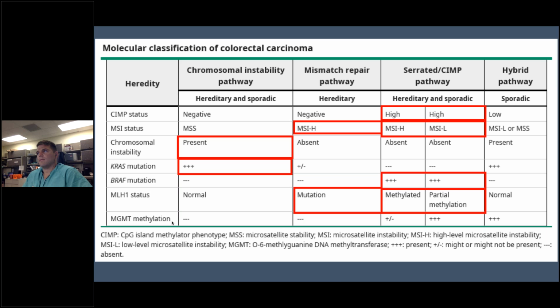There is an ongoing Alliance trial looking at adjuvant tenelizumab compared to FOLFOX in stage 3. So that could change. The other is that PD-1 therapy is approved for all MSI high tumors, not just GI tumors, but most of the time they are GI tumors. And that's only for metastatic, right, Travis? Yes, that's correct. Only for metastatic.